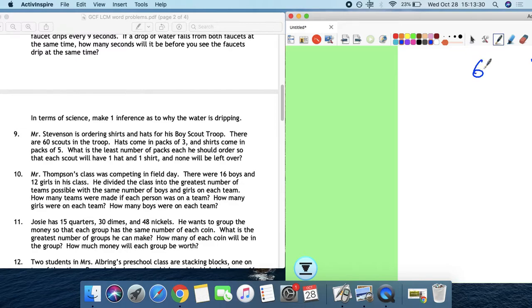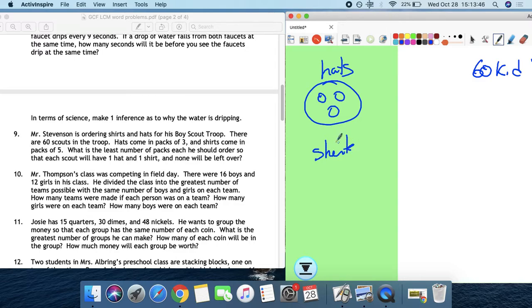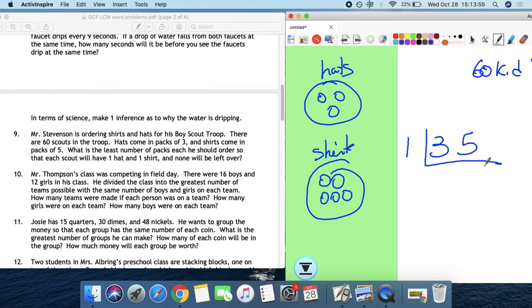So we have 60 kids, 60 scouts, right? So hats, there's 3 in each bag. And then shirts come in packages of 5. So again, this is an LCM. And the LCM between 3 and 5 is the least common multiple, right? So if you look at their times tables, the LCM is 15.